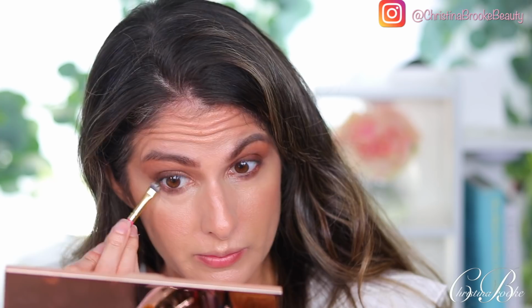Works really good in the waterline, especially if you're somebody who probably wants to smudge it, because I think this is going to smudge good. Let me go ahead and put on some mascara, and we're going to get to some talking in one second.